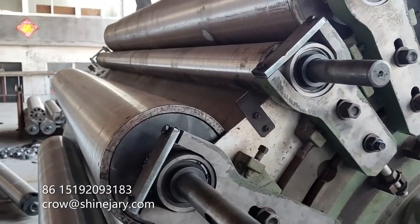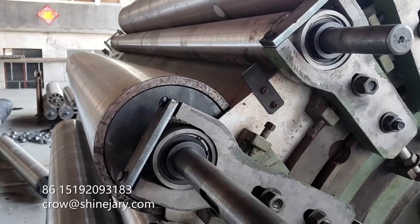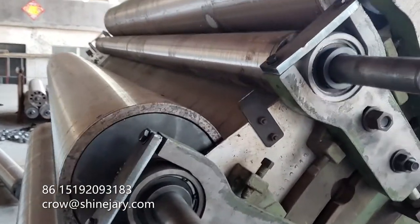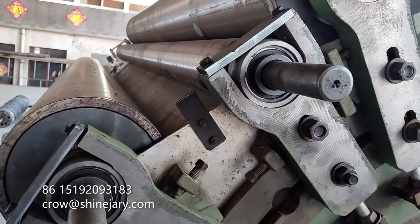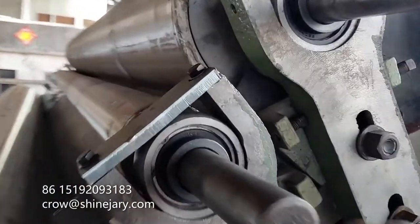One, the roundness of the working ruler and the stripping ruler of this machine is very poor. So we have re-ground these rulers and kept their radial jump within 3 units.